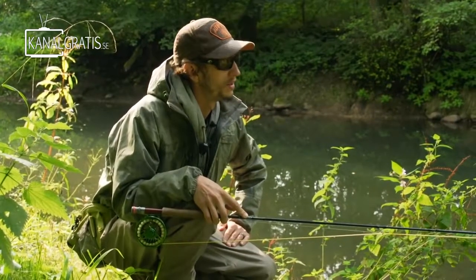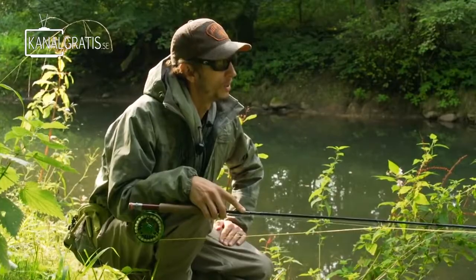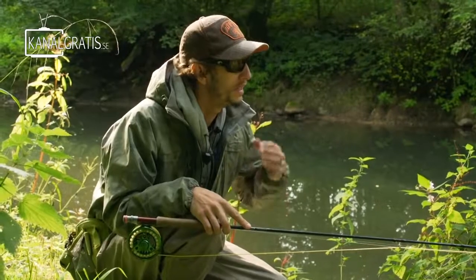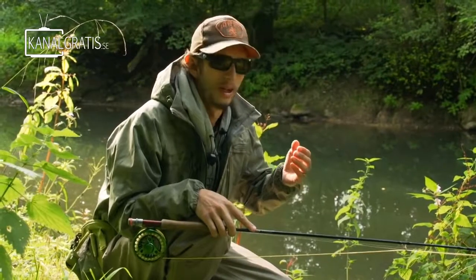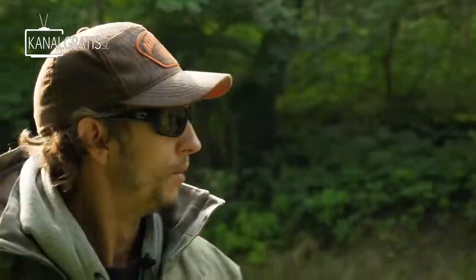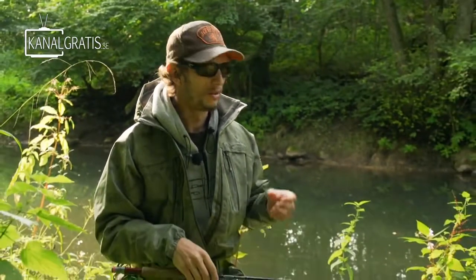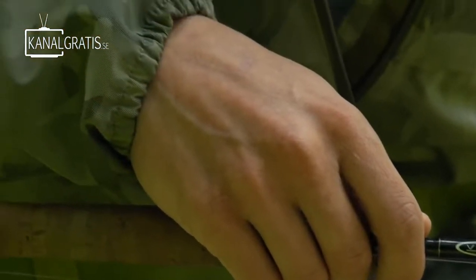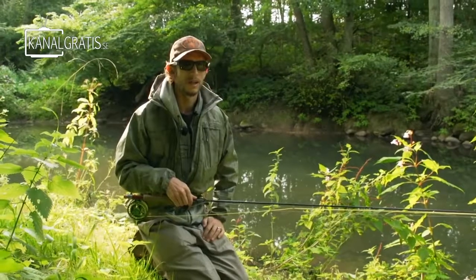It's difficult fishing, and much more difficult when we want to sight fish for the sea trouts. It would have been easier to go down and fish the spots where you know the fish is at, where they are normally hanging. But I find it much more fun to spot the fish, see the fish take that fly. It's some of the best fishing I can imagine.